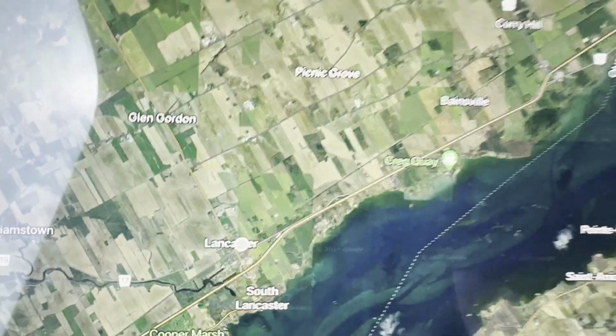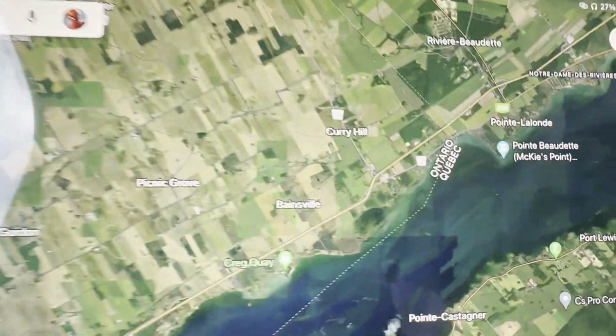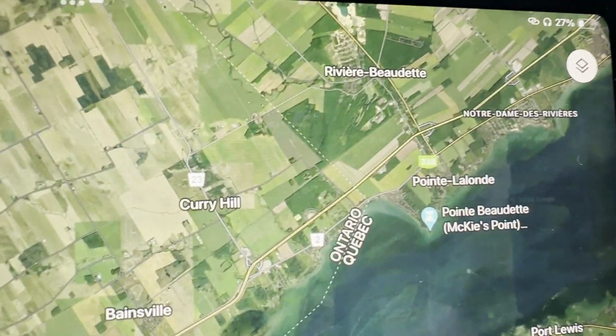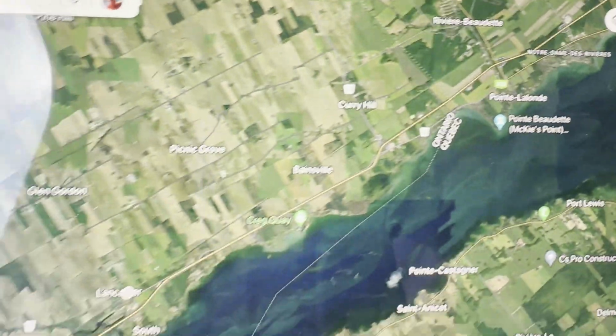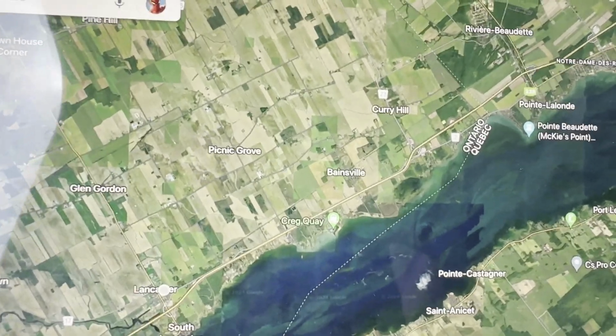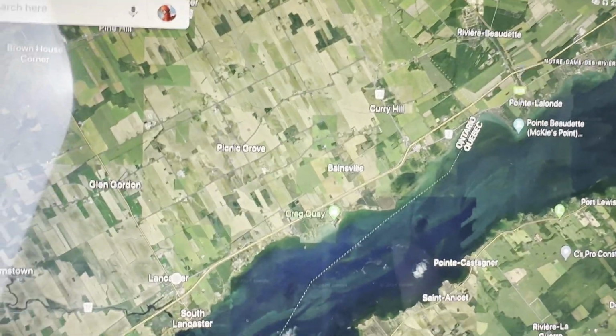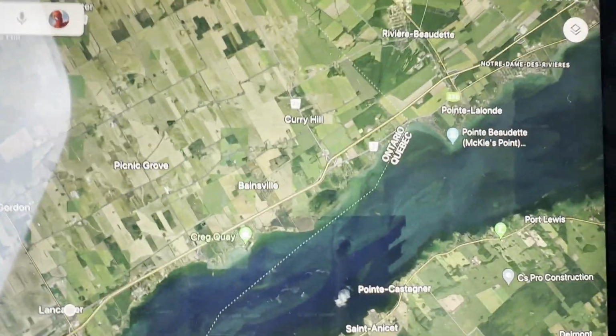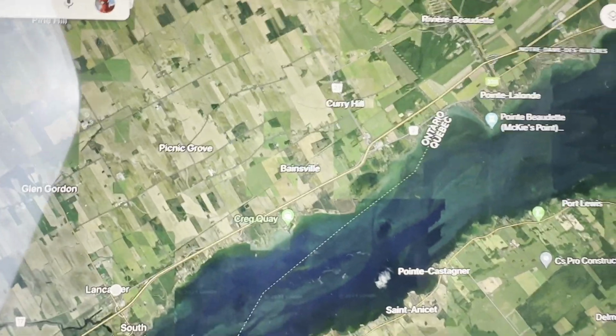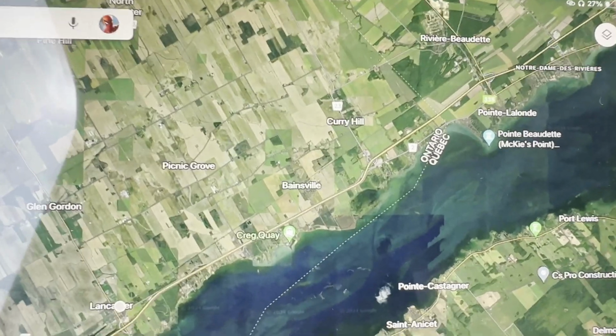Alright guys, so we're in Lancaster, as you can see. And the Ontario-Quebec border is right there, so this is the last big town. It's not big, but it's the last town, or maybe Baynesville will be the last town, depending on if we go through it before we go into Quebec.